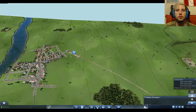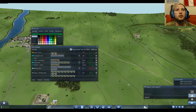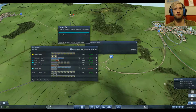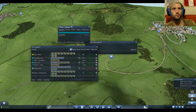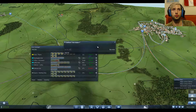We are going to make a new line. No, that's railroad. What are you doing? New line. And it's gonna be that weird dark blue color. It's kind of like dark teal? We're gonna go Brad to, don't remember, Oakham. Alright. Add station here, there. Cool. Welcome train depot.